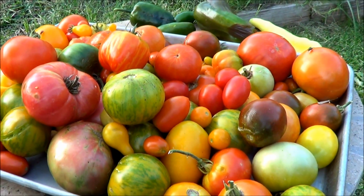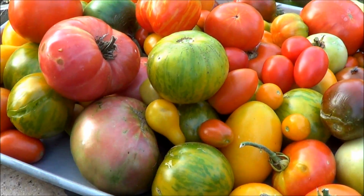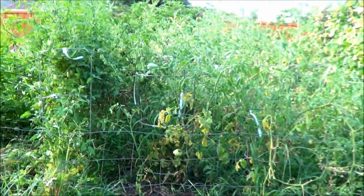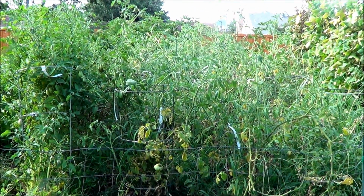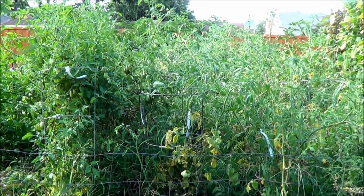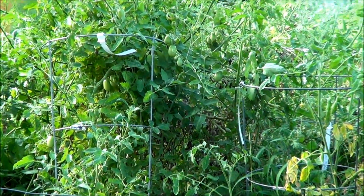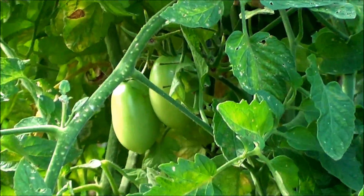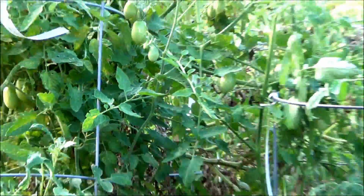So there is a quick look at some of the different varieties of tomatoes that we did grow this year. And as you can see here, this is our wild forest of tomato plants. So hopefully you'll find this helpful, and when you're choosing tomatoes, maybe try a few of these varieties in your garden next year.